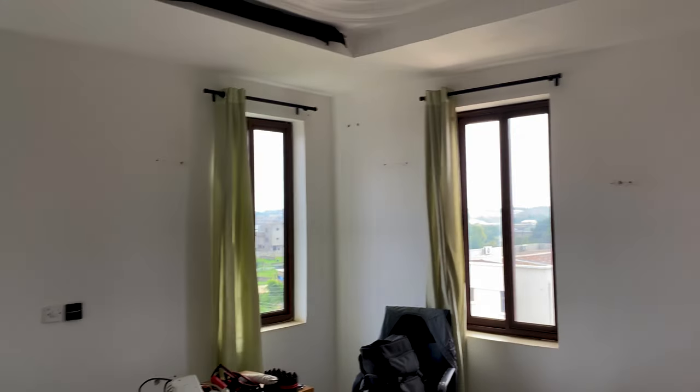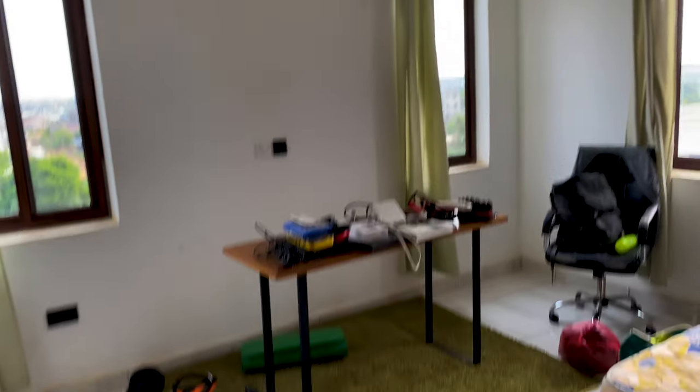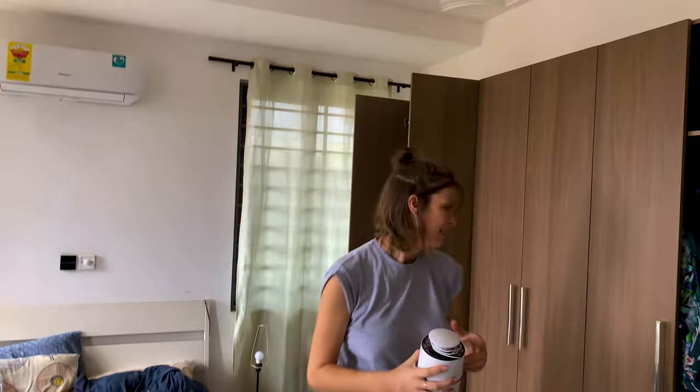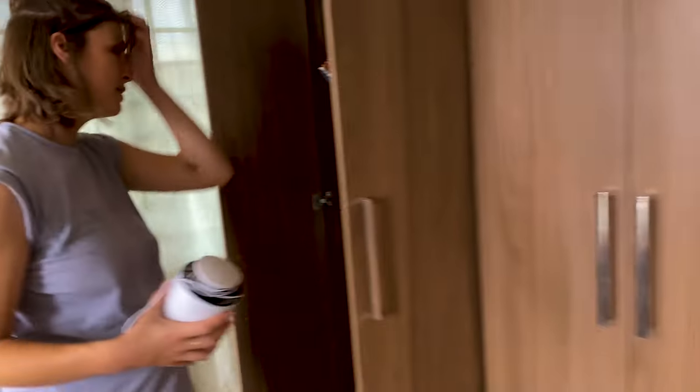I cleared out all my studio panels 2 days ago. So it's just left on my desk and my chair and a few things. So we're getting the work done here as well. Stuff on the bed. We're getting there. Yeah, almost there. Almost empty. And then this one is empty, just left with the manuals for the ACs, which they need to keep. And then I'm gonna take out the clothes.